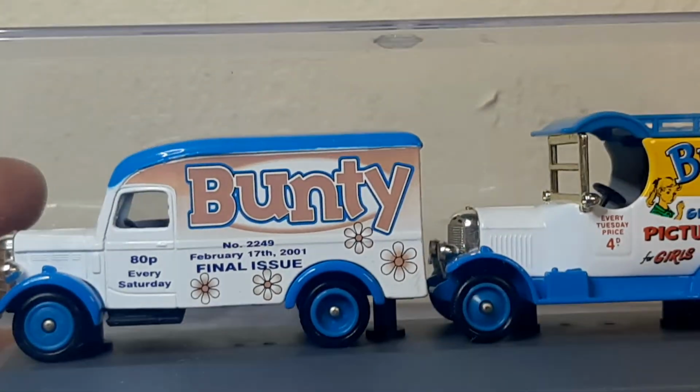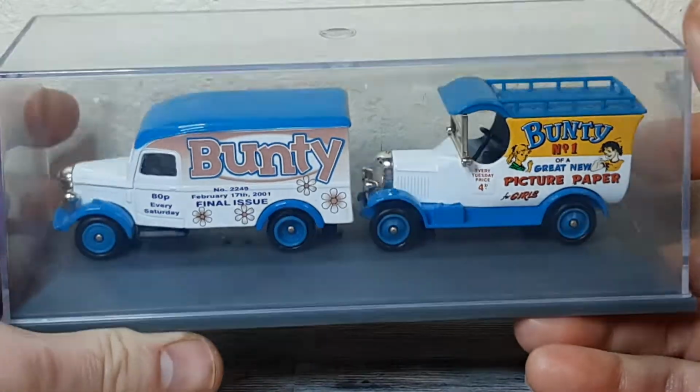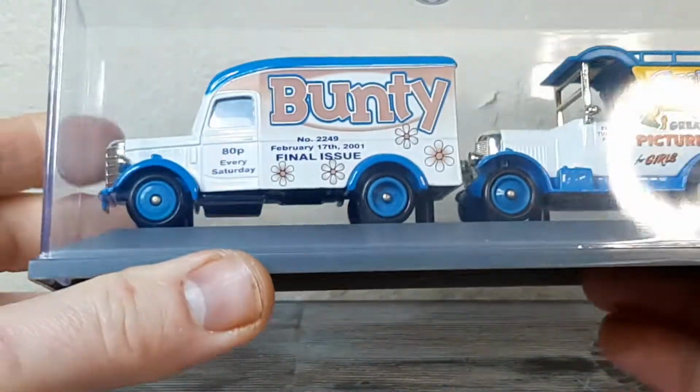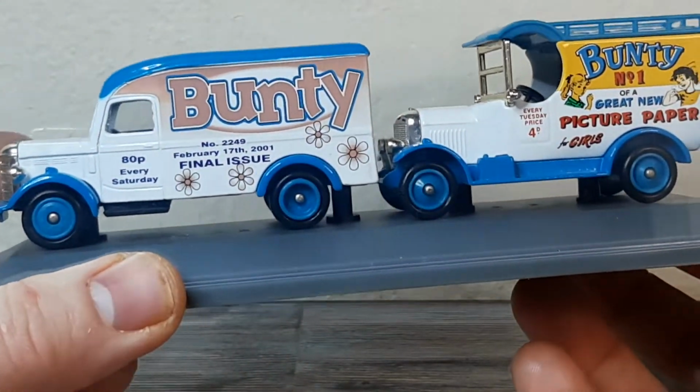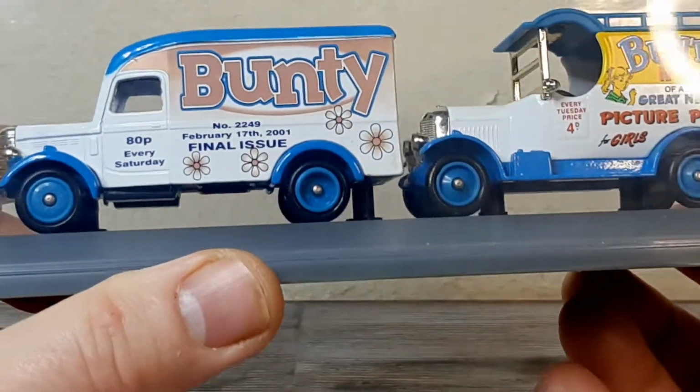Bunty being the girls comic from a younger age. And as you can see, if I pull back there, look, that's in a special case, and these are firmly screwed down there. But these two packs were very limited, and they came out to commemorate various comics, and you collected them down the years. But there we go.